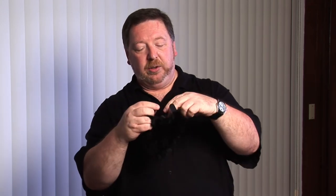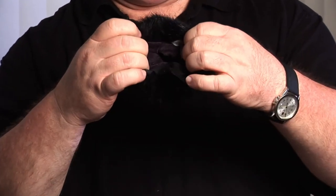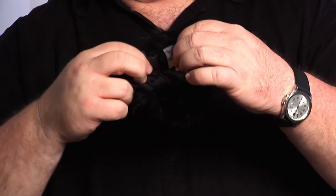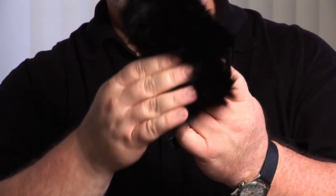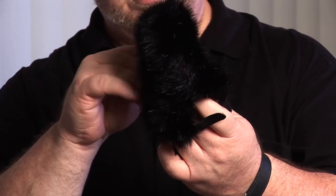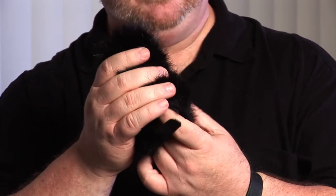This one's made by Koala, and if you look inside, you'll see that there's a cavity in here for the microphone to fit inside. This one's actually designed to go over a foam windscreen, so you see the cavity is actually pretty big. So you would have the foam windscreen on the microphone. You would slide this over, and the fur on these wind covers dissipate the wind and help protect the microphone and really help you out getting good production dialogue out in the field.